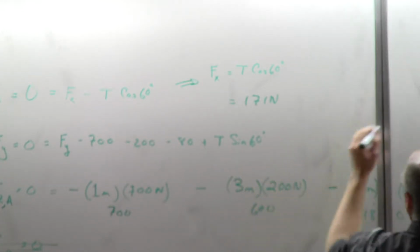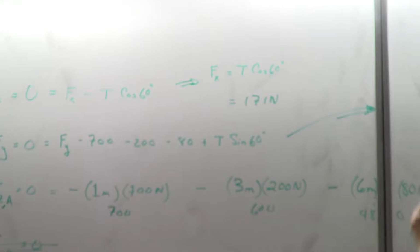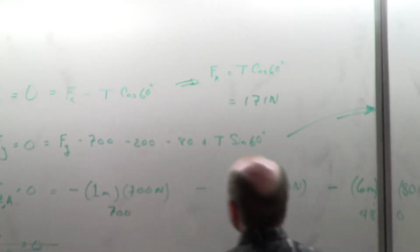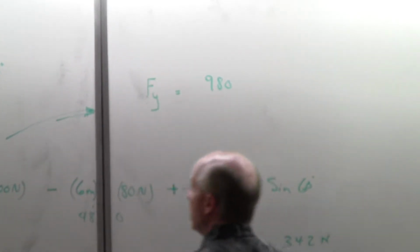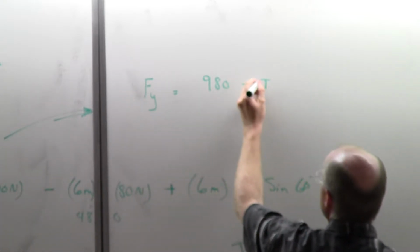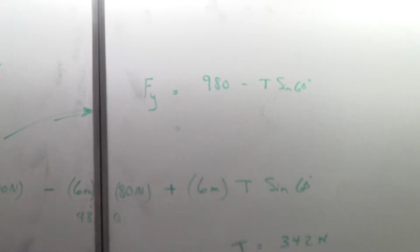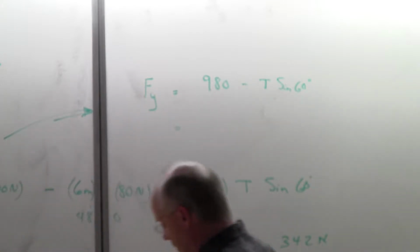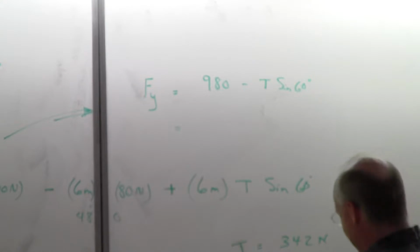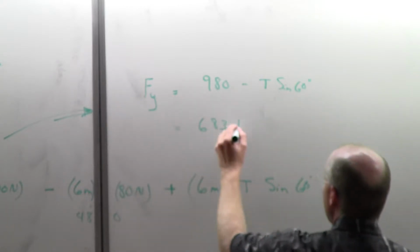And likewise here, this one is saying Fy is, and I'll put all these together, that's 980. So 980, move it to that side and it's positive, and subtract T sine of 60. Hopefully that makes sense, because these two lifting up have to balance those three pushing down. So 980 minus 342 times the sine of 60 comes out to be 683 newtons. And so I've answered the question.